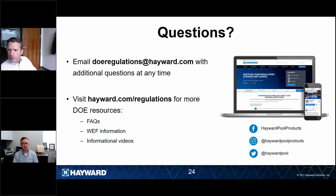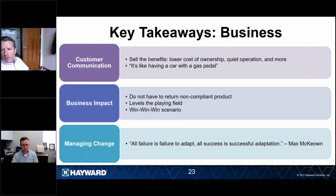What's the difference between, this is from Alicia. What's the difference between total horsepower and hydraulic horsepower?